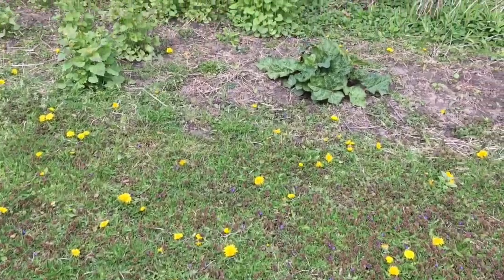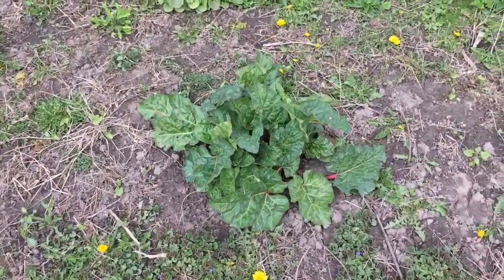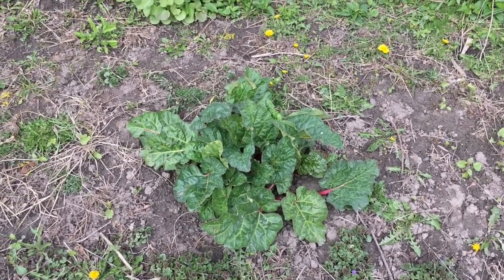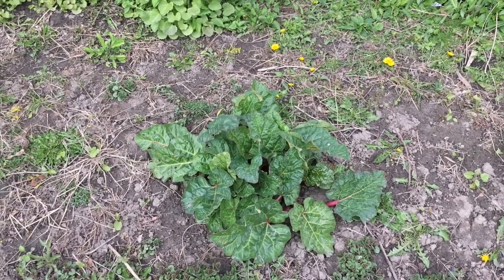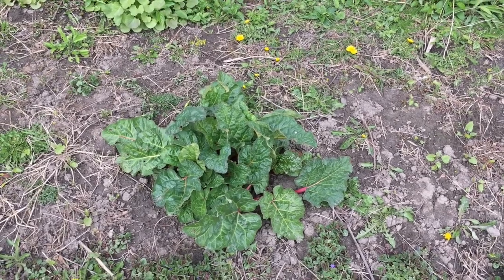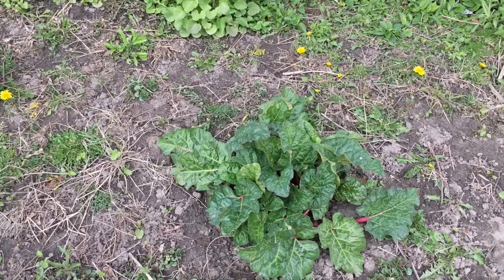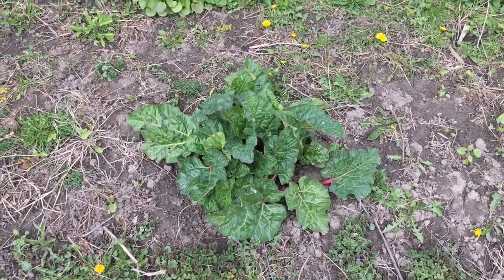And then this here is a rhubarb plant. It's my brother's. He got it from my parents' house, and he wants that put in the raised beds, but I'm worried that we're gonna be too late to transplant it because it's already started regrowing, so I might have to dig it up this week while it's still cold and put it in a bucket just to have it ready to be transplanted.